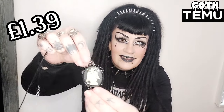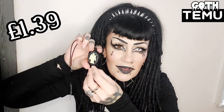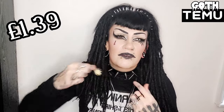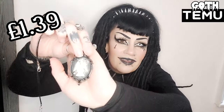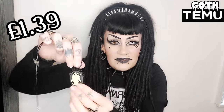Look at this. I really like this. This looks like a really old Victorian fashioned brooch or necklace. Do you know they used to wear them in the clasp in the middle of their chokers in some old pictures? But I couldn't resist the statue on there of the Baphomet. I thought it was really cool.